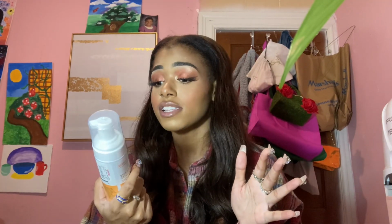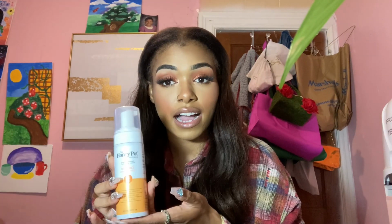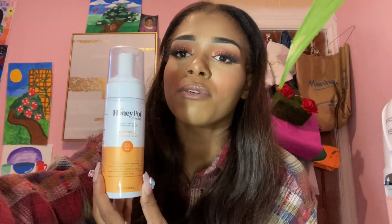Honestly, it's not supposed to smell too much, because using heavy fragrances and scents down there is not good for you at all. If anything, it'll make anything down there worse if you have a problem. But this has a nice light fresh scent. It works. It cleans her up, makes everything nice and fresh, balanced, especially when you're on your monthly and stuff like that. Honey Pot products, I love Honey Pot products. I use the normal foaming wash.